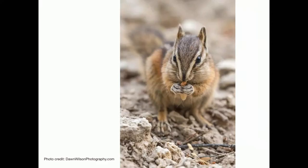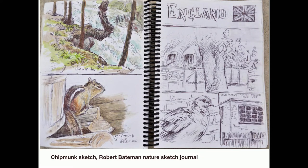Here we have another picture. These are some photographs of chipmunks, the least chipmunk. And their diet consists of nuts, seeds, grains, fruits, insects, mushrooms, plant roots, and bulbs. Here's an example of a chipmunk sketch of Robert Bateman's. He did this some time ago in a nature sketch journal.